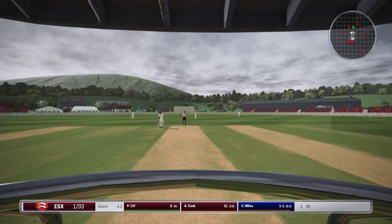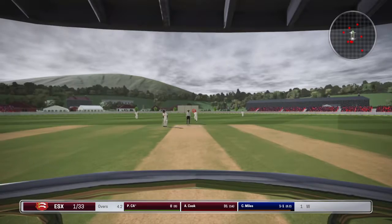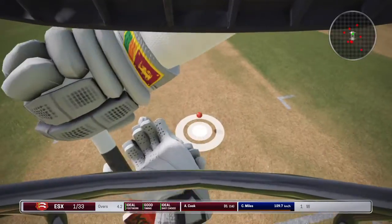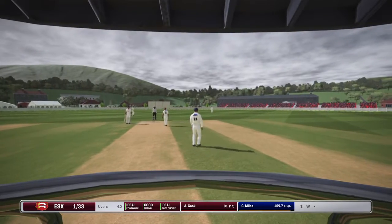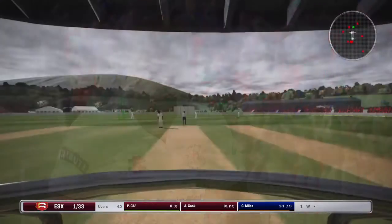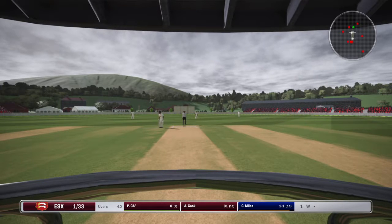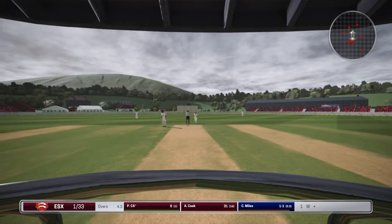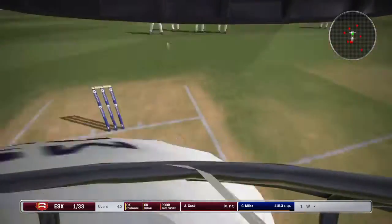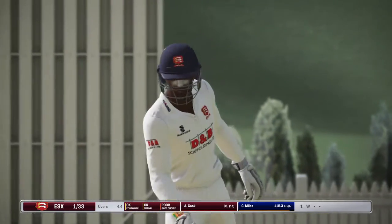First ball. Nice straight bat. Gets him playing defensively there. Good use of the slow ball. Just a lack of concentration there.